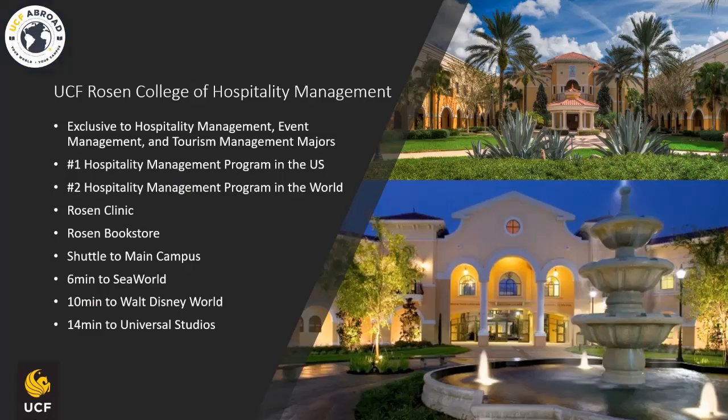And let's talk about our last campus, the Rosen College of Hospitality Management. This campus is exclusive to hospitality management, event management, and tourism management majors. Only those types of classes are offered there, so you would not be able to take classes there if you're not in those majors. But even if you are not a hospitality major, I would definitely recommend going to the campus just to see it.